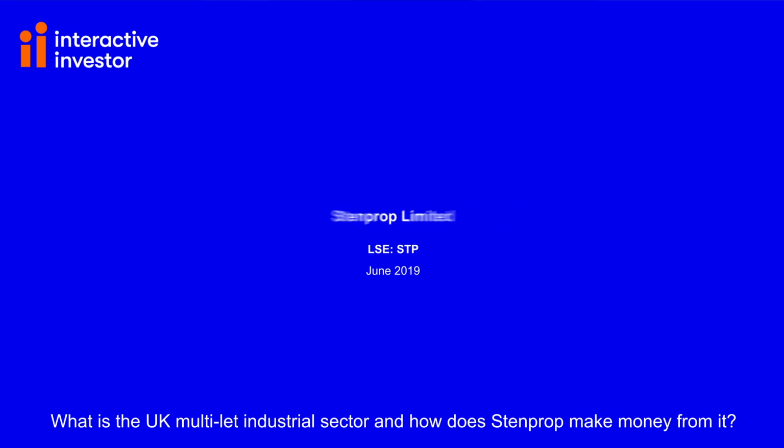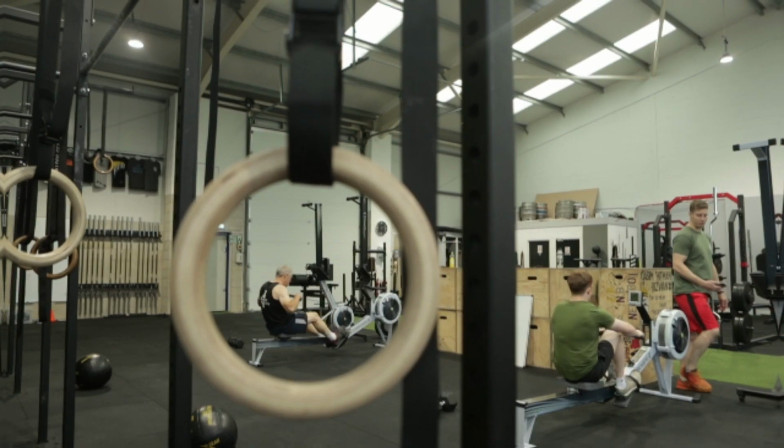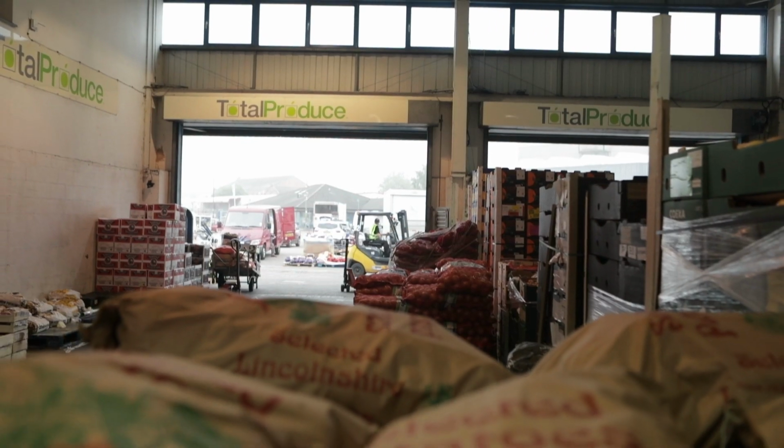Multi-let industrial units: it's concrete floor, portal frame, cladding, that's it. There's no lifts, no air conditioning, no heating, none of these things that require a whole lot of maintenance. So you're not paying out loads of capex every year or every few years to renew the unit. We currently own approximately just over 4 million square feet of MLI space.